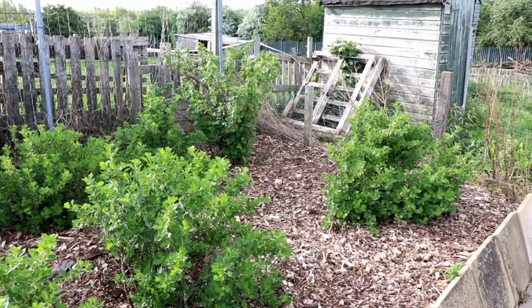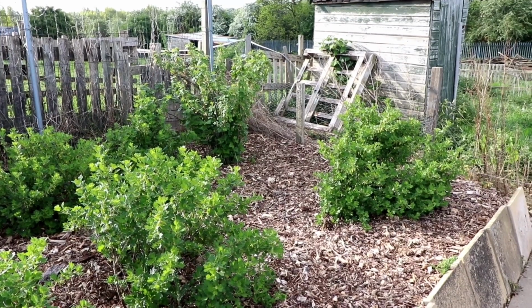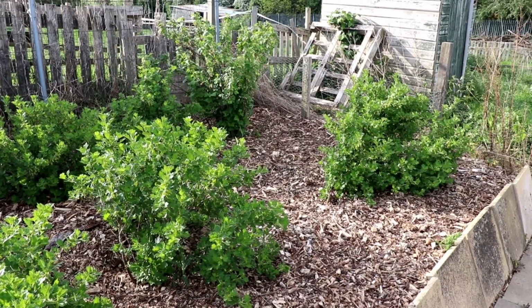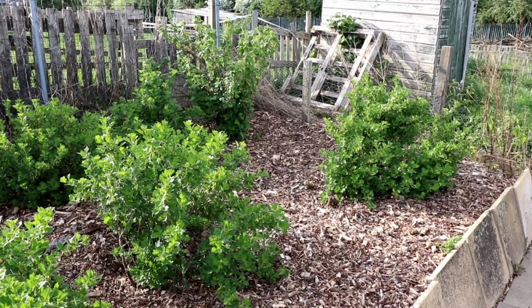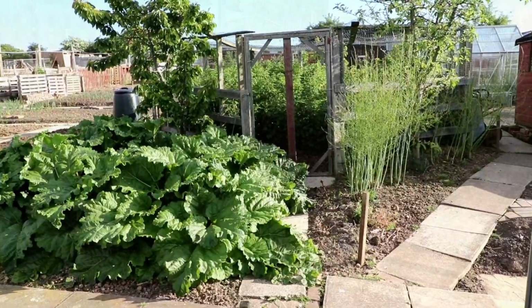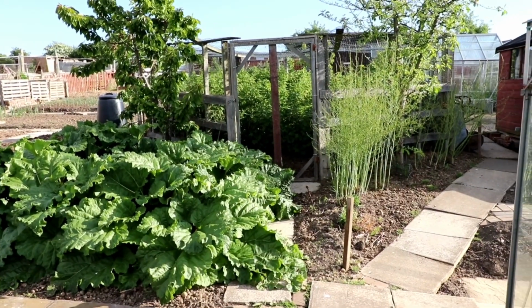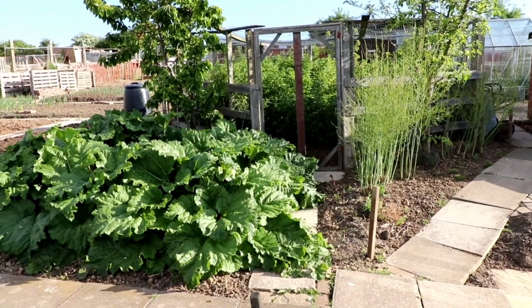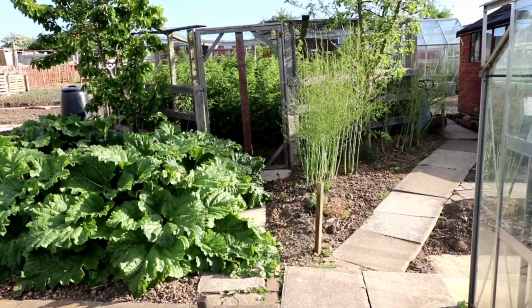Now we do have another fruit cage, and that one's well covered, and that's the one that was on the site initially. Didn't have anything in it. We filled it up with about a dozen plants, and I'll show you that now. And this is the original fruit cage. It's a nice structure, this one. It was the only thing of value really, along with some of the rhubarb, that was on this plot.